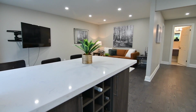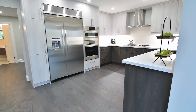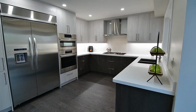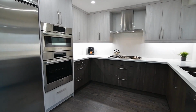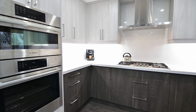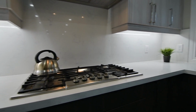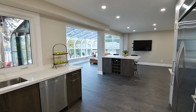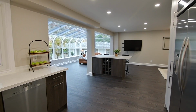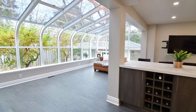Top-quality stainless steel appliances include a massive side-by-side fridge freezer, a built-in dishwasher, microwave and convection oven, as well as a 5-burner gas cooktop with range hood. Two-color wood grain finish cabinetry has soft closing hardware and extended depth cabinets above the built-in fridge and wall ovens. And completing this stunning space are white quartz counters and backsplashes, as well as a center island with bar seating and a built-in wine rack.